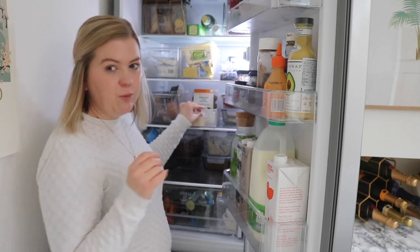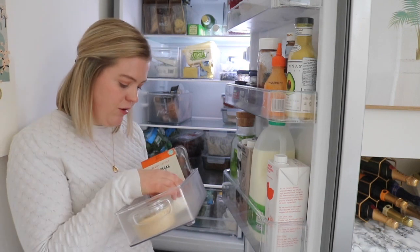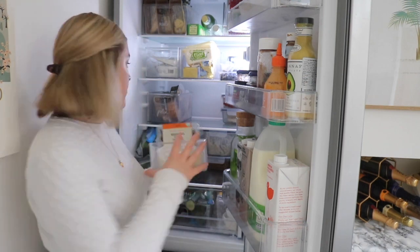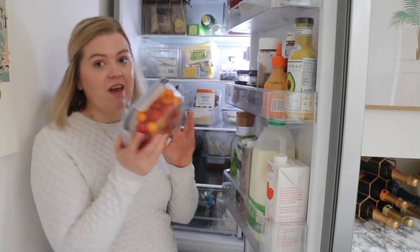This one's not labelled, but this is essentially my lunch section. So I have falafel sometimes for lunches. I've got my tzatziki that I like to drizzle over, and then my red onion hummus that I like to have with carrot sticks and stuff. And then to the side of it, we've got tomatoes. I love using these where possible. I need to put the blueberries actually in one of these.